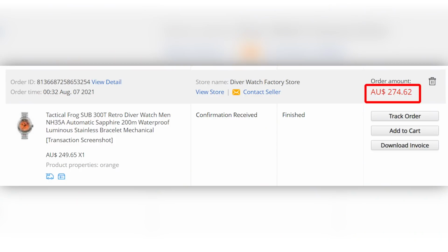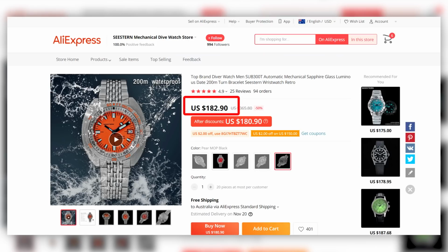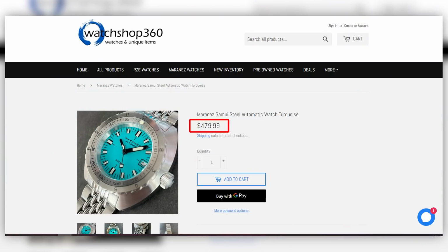It seems that somebody in the East has got hold of the Doxa catalogue recently because there's been a spate of these Doxa lookalikes. I picked up the Tactical Frog back in August. I paid $179 US for this one. Since then, Seestern, so close, one letter away there, Seestern have released one which I think, to all intents and purposes, is identical for a very similar amount of money. I was even pointed in the direction of a Maranez Samui for just under $500. Who are they kidding? I'm betting all three of those watches come out of the same factory.